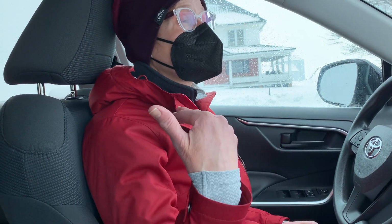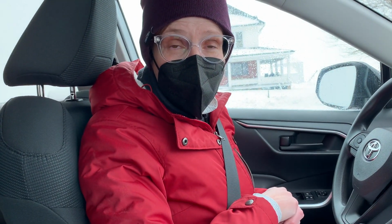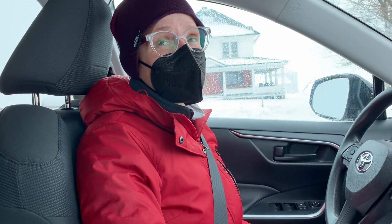And that leaves us right at this spot: where's the new capital going to be? I wonder where that's going to be.